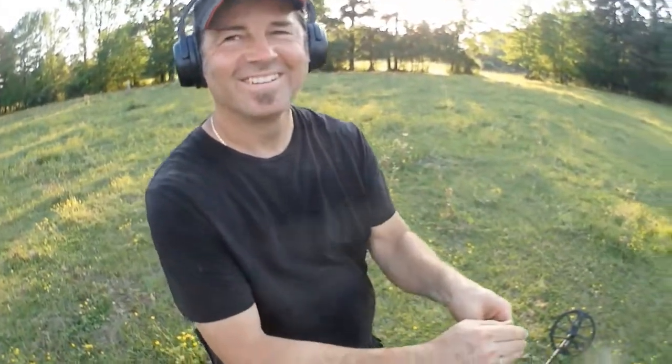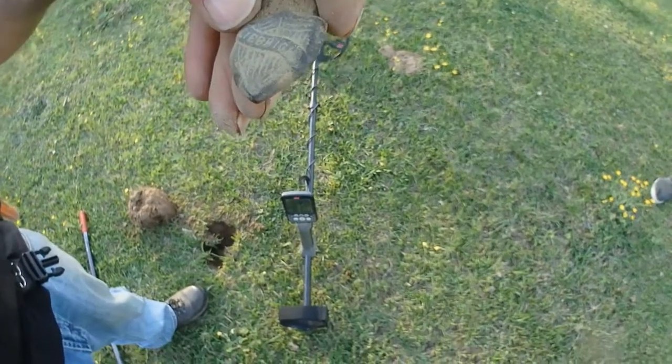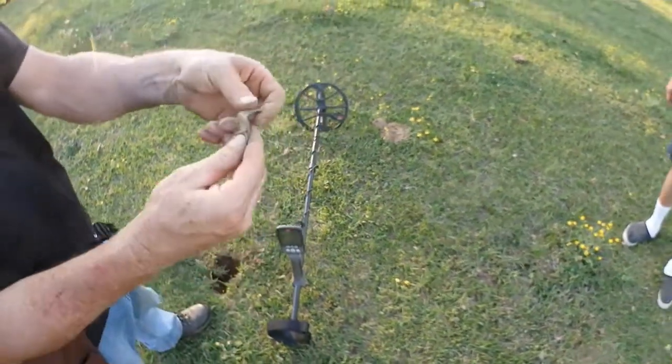It's good. You don't know. I don't know what it is. Look. Oh, what? I know, right? I don't know what that is. It was attached to something right there.